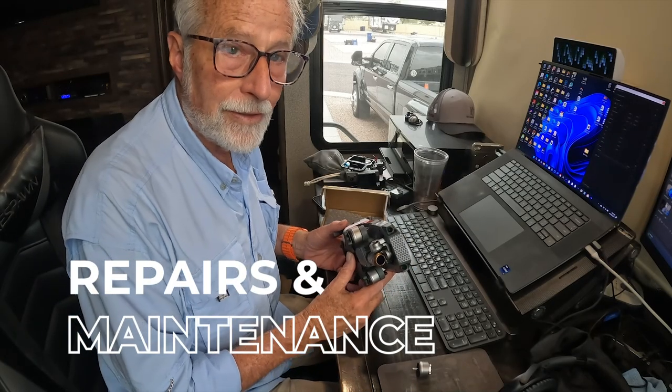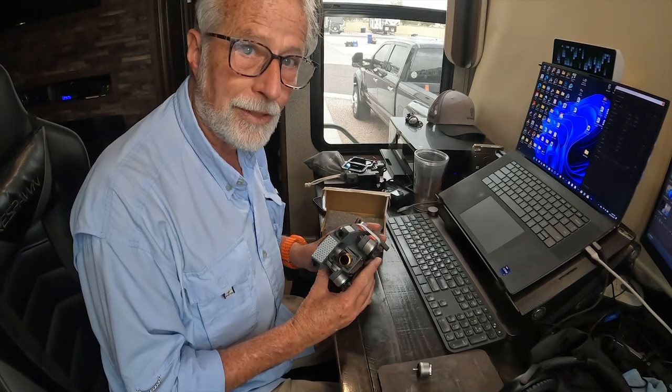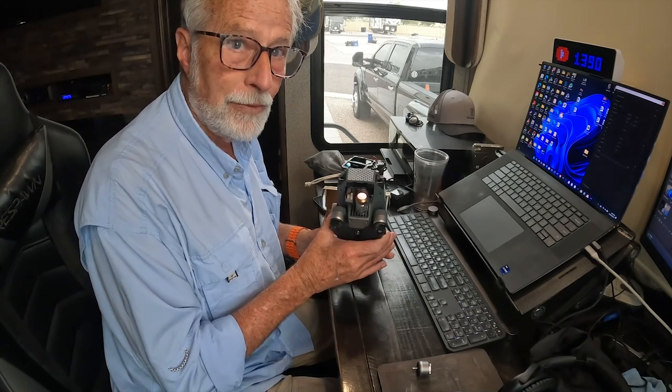This is our drone. It's kind of old. It's a Mavic Pro. It's one of the first iterations. And it's served us quite well. We just don't want to spend the money now to buy a new one.